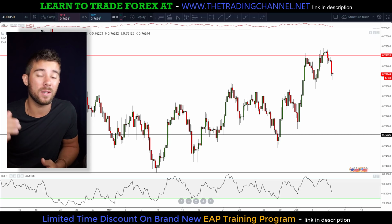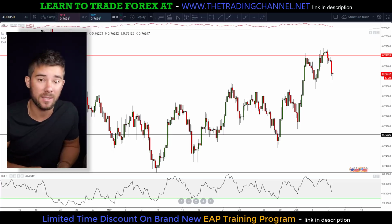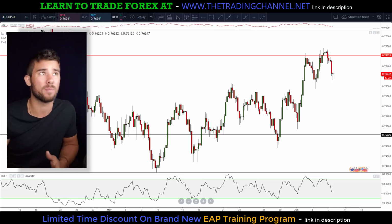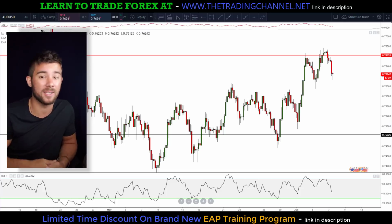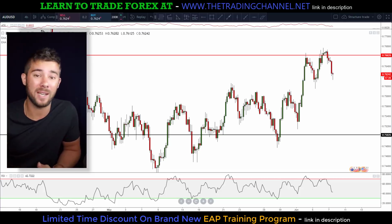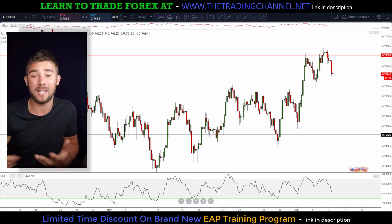And the way we use to determine all of that is a non-subjective indicator called the average true range. This indicator can be found on pretty much every trading platform. I personally use TradingView to do all of my analysis, and to find it, all you have to do is go to indicators and type in average true range. It comes with a setting of 14, I believe, and that's what I keep it at.